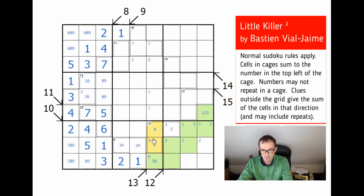So if we have to go higher than 6 here, if we put 7, it would have to be 7, 8, 4. That doesn't work. 7, 9, 3 does work. And 8, 9, 2 doesn't work. So there are only 2 possibilities. That is it. This is either a 3 or a 5.